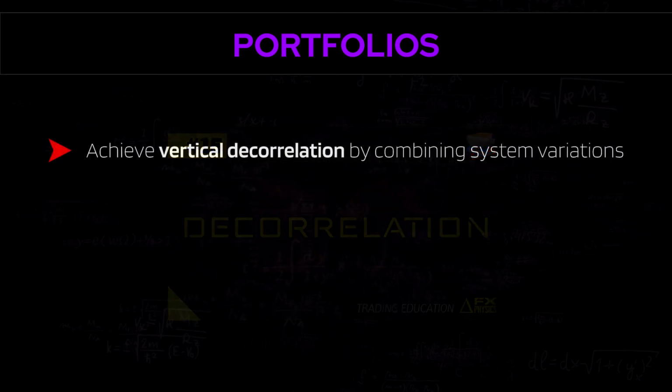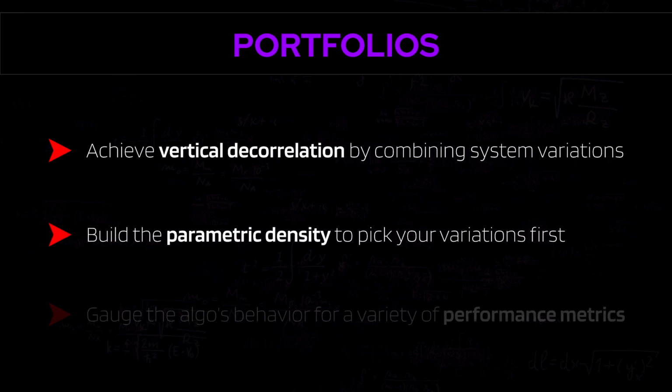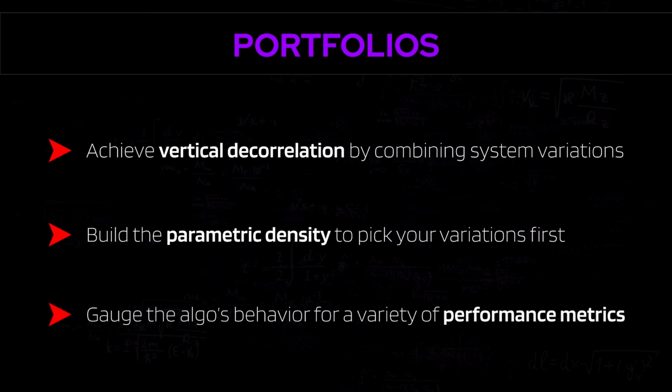In order to achieve vertical decorrelation specifically, you will have to stack a few combinations of systems that can predictably generate materially different reward to risk profiles depending on the settings used. But before you do that, you must have generated the entire density maps of parametric behaviors for such metrics as net P&L, max drawdown, profit factor, number of trades, MAR ratio, etc. From these views will emerge a clear picture of what parametric levers should be acted upon in order to obtain the desired synthetic behavior that is blending all of your systems within a single algorithmic portfolio.